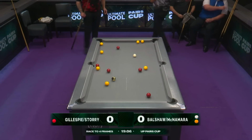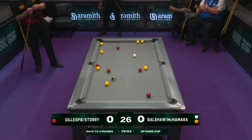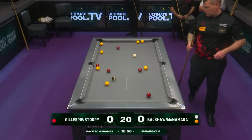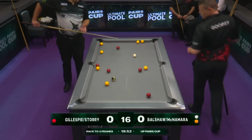30-second shot clock to kick us off tonight. Once we tip into that final 5 minutes on the match clock, it will be a 15-second shot clock. I'm sure plenty of you are well familiar with the format by now, but just in case, always worth a reminder.